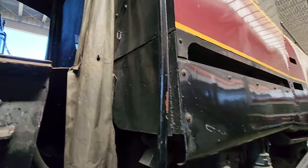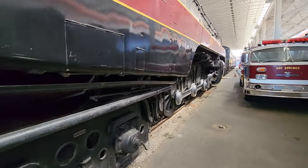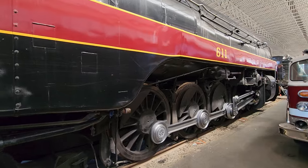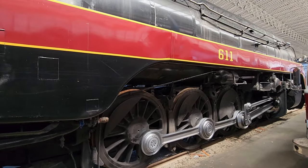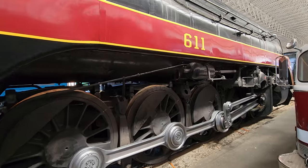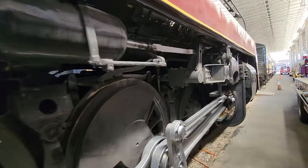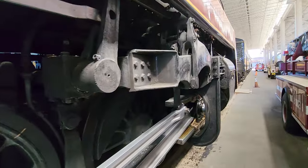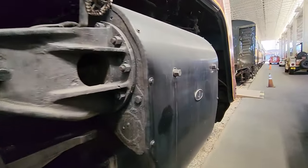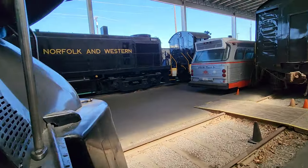Went out to Strasbourg 2 years ago. Little did I know the 611 would come up there and run excursions 2 weeks later. So I just missed it. Then I went to Spencer, North Carolina. I missed it down there by a few months. So it's been a reunion for me. I've always wanted to get back up here and see it again. I haven't seen it since 2001.